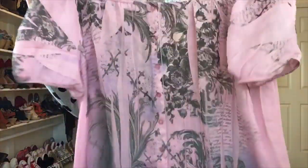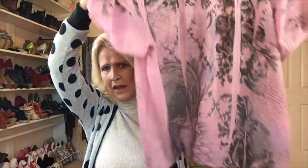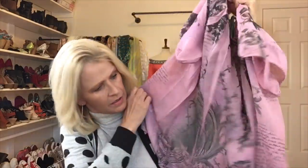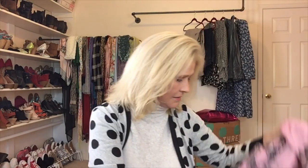Is that elastic? Elastic on the arms. I don't know. This one's all right. This is what the back looks like. So it's kind of got like a gray print on it. Is that a peacock? I don't know what that is. But yeah, this is nice. Pretty color. I like the color, but it's not necessarily season appropriate.